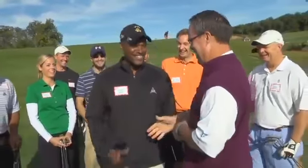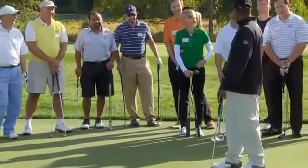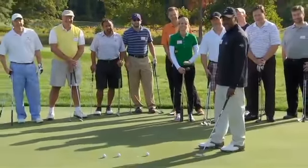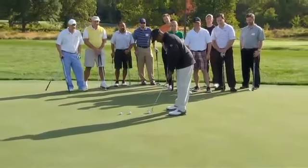15 feet. He's going for the driver. I like it. All right. Well, Greg Lane will have 3 attempts from 15 feet. If Greg can roll one into the cup, he will take home a beautiful Cleveland Classic driver. My goodness, what a prize.